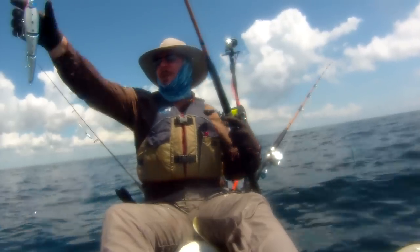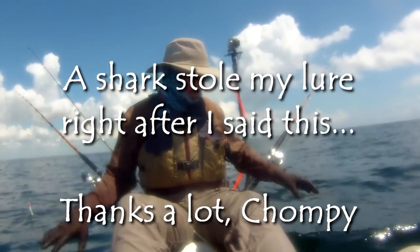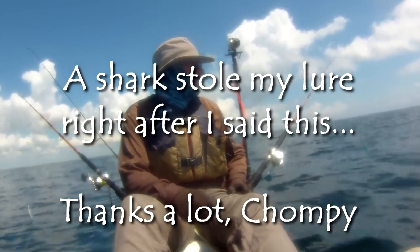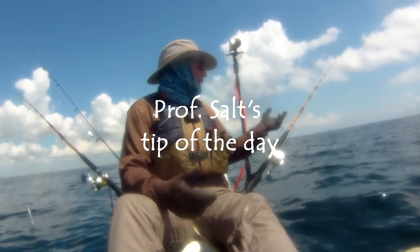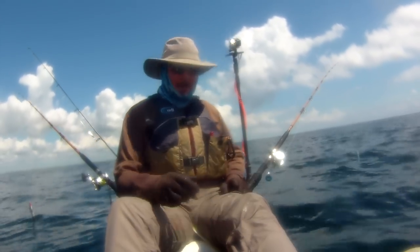that bait pays for itself over and over. My buddy that's diving down there said there's a giant king just hanging out under the rig. Well, this one at Walmart, it's the wind cheater. It's like $6. It's just like nothing. Just put a piece of wire on the front of it.